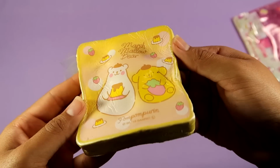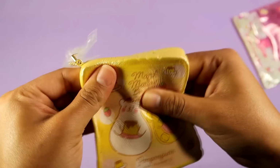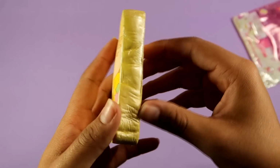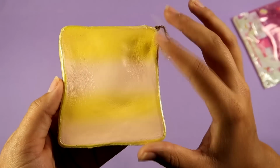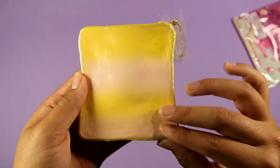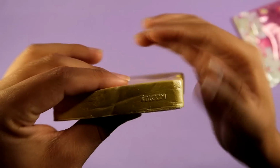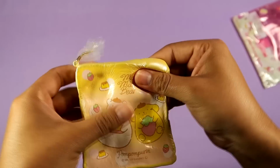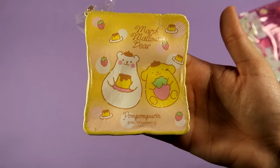So here's the toast. Sorry I squished it because I couldn't help myself. Here's the plastic on the chain. It's super cute. I did buy the Pom Pom Pudding one. Wow, it's metallic on the sides. And they combine the colors on the back. It doesn't seem visible on camera, but this is a pinker hue. It's really pink in person. Has Ibloom on the bottom. I think I like this one more than the Kudomi one, honestly. Ooh, jeez.